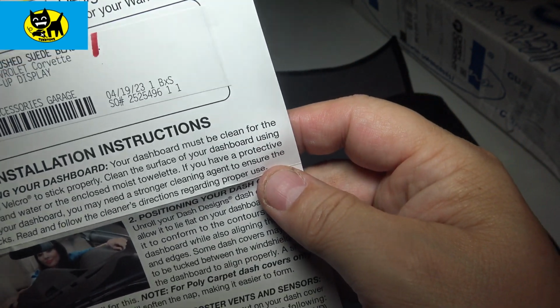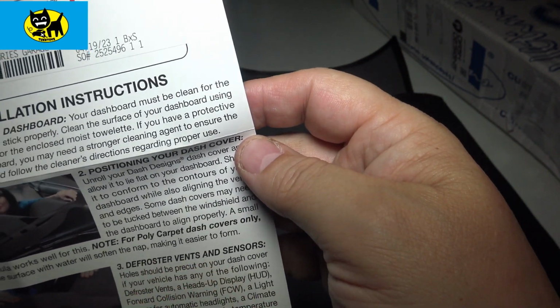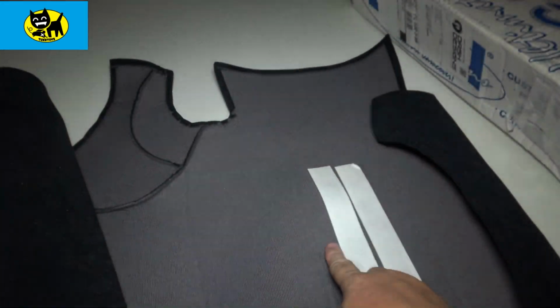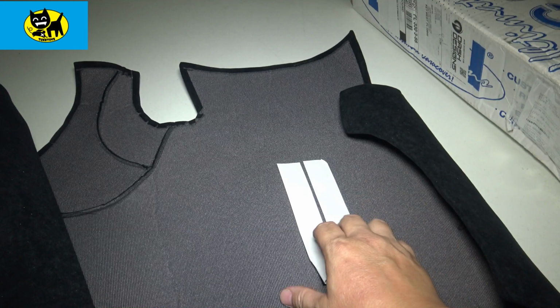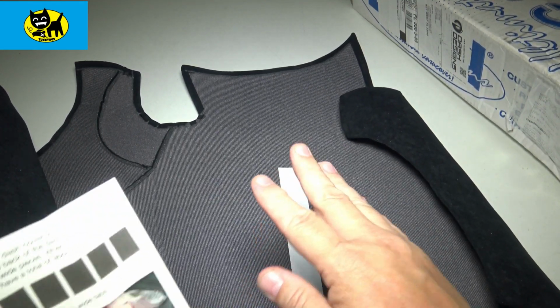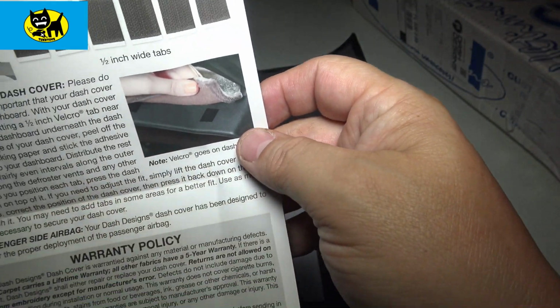Basically it has you lay it down, position the dash cover, and make sure the defroster sensors are in the right locations. You cut the Velcro strip, which is included right here. You get 2 strips of Velcro, and you can always buy more. Basically, this is the rough part of the Velcro, and I guess it just sticks natively to this side. So you don't really need the second half, the fuzzy half. You just cut it, fasten it down, and stick it where it is.